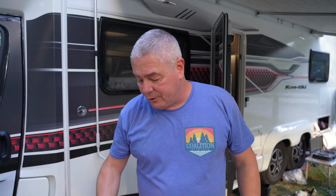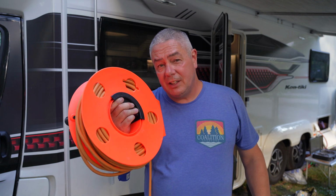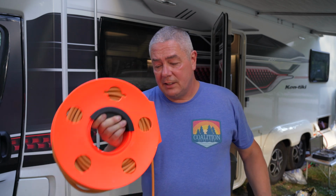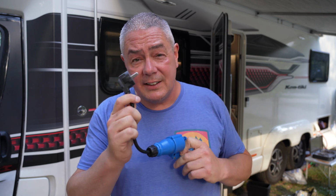Next, I want to talk about electrics. We've all got one of these. However, we bring 2 of these into Europe just in case. We have been at a couple of sites where the electric point has been a bit too far away. So just in case, I carry 2 of these. Also adapters. You want to get a 2-pin adapter for that lead as well, because you will see that some sites in Europe have got this 2-pin.